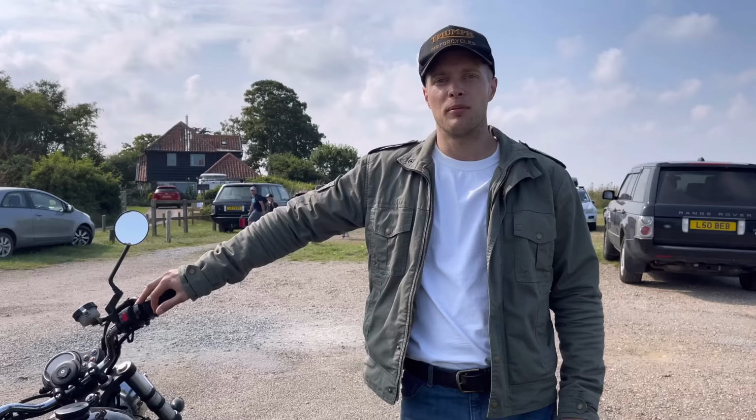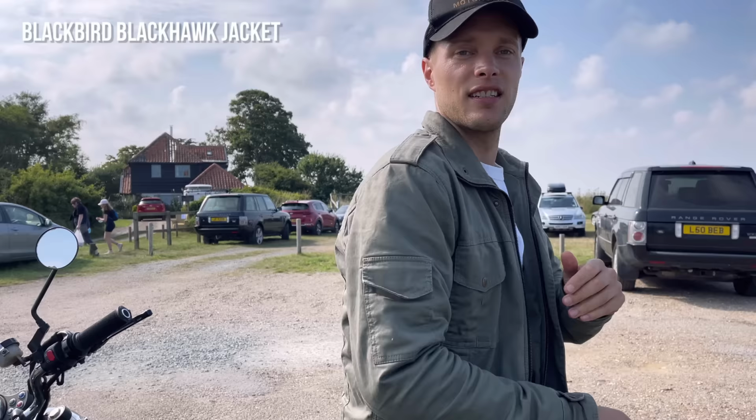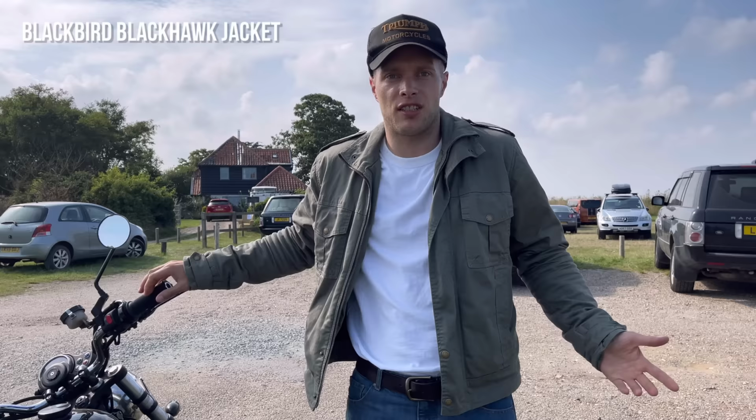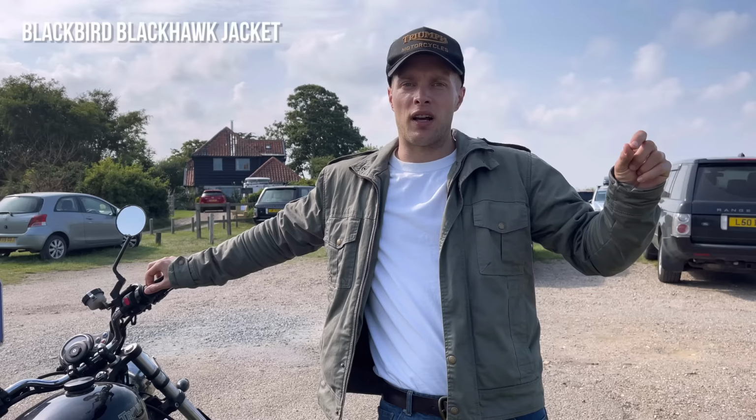Before we head home, gear for the day. Blackbird Black Hawk jacket. This actually has all the padding at the moment, so this is how it looks. But if you get this jacket, this is a medium. I'm 6'1", 80 kilos. They come from Australia. It's an Australian company. So I would say don't oversize. It's almost worth sizing down for these, because this is a medium. I wouldn't want it any bigger at all.